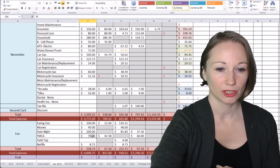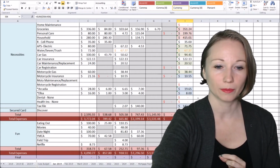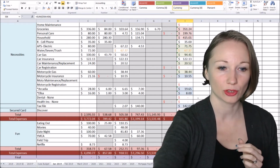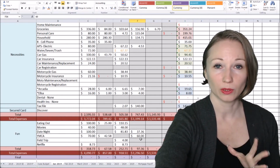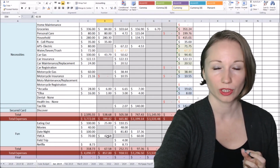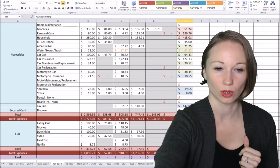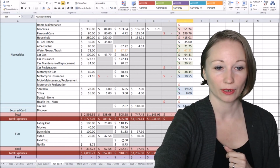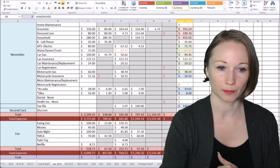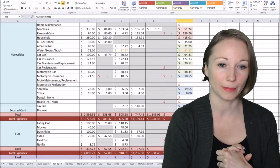The YMCA, I budgeted $70. It actually ended up being $102.58, and the reason being is I paid for basically 2 months. I kind of paid for a month and a half. So $60 is actually going to be what it is, so it technically would be under budget. However, I paid for January was $42.58, and then I paid for February, which was $60, so that's why it came to $102.58. Field trip, my daughter had a field trip, so I had to pay $4 for their bus ride. That was a surprise because we didn't anticipate that. And then Netflix was $8.73, so right on budget.